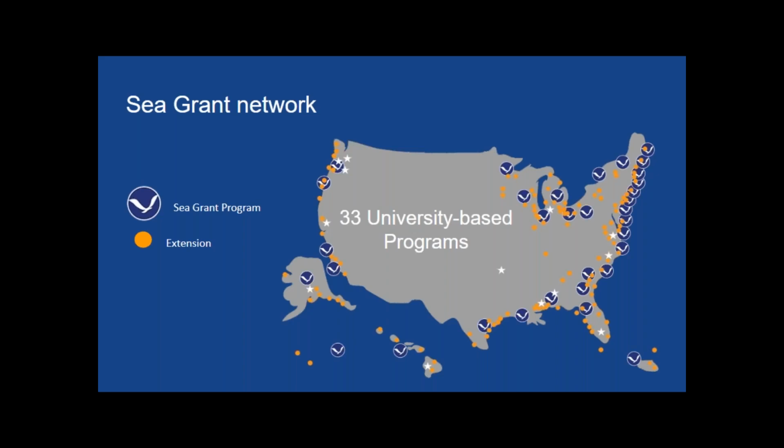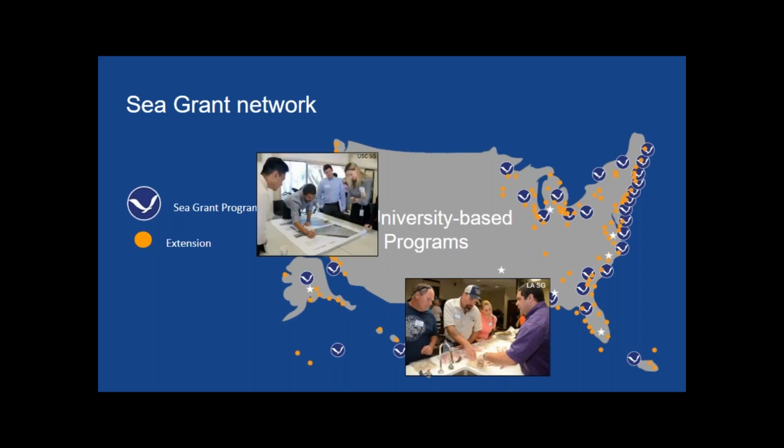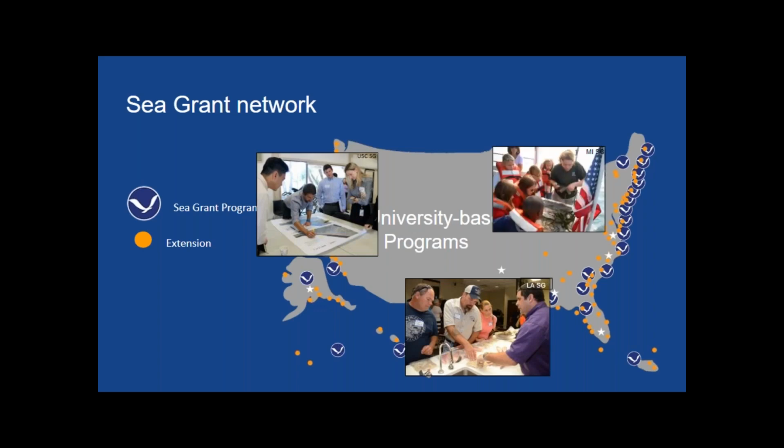And the idea behind extension is to extend into the community. And this can take several forms. It could be HACCP training in the state of Louisiana, which is how to handle seafood safely, or community workshops in California preparing residents for coastal hazards, or providing education materials to teachers in Michigan.